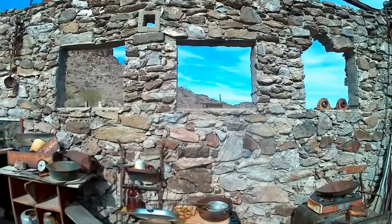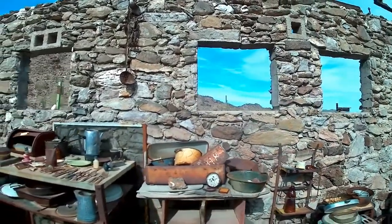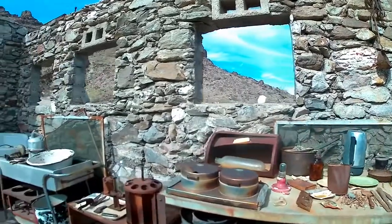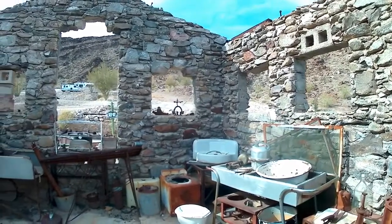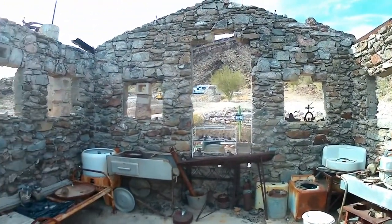In the next little section here, I'm showing all the memorabilia and just the accoutrements and things people have probably left behind. I'm not sure how much, if any of it, was left over from Larry living here. You'll see a fellow in the doorway next to me. I'm the guy in the little scooter.